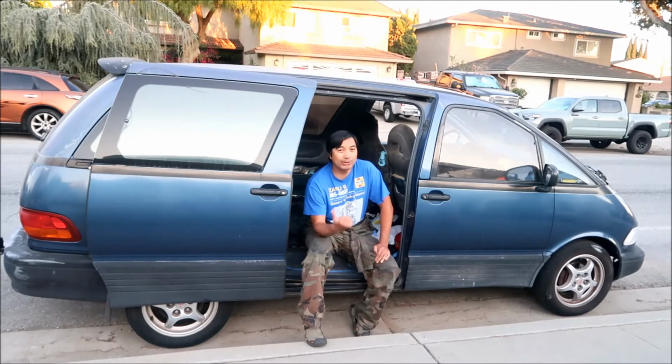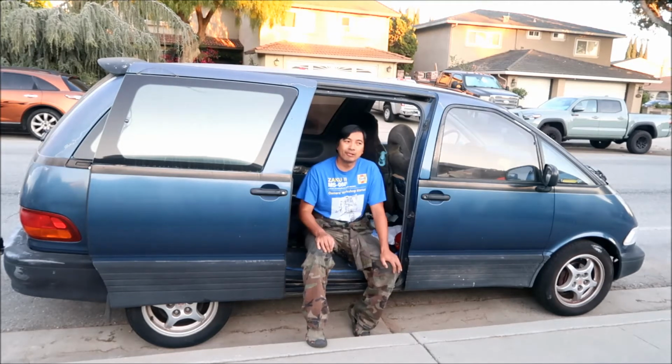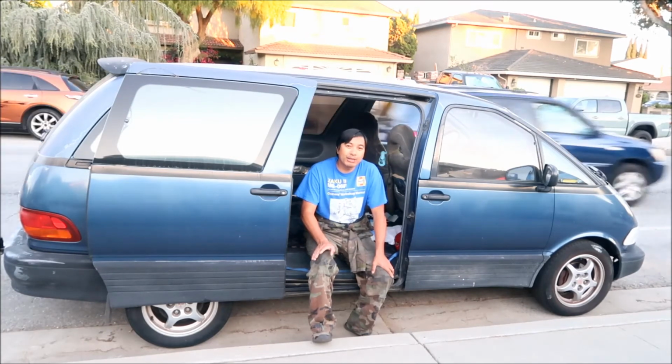I was looking at Toyota Previas. The Previa is the van that came after the Toyota cargo van. They just called it a Toyota van. Around the world, they call it a Town Ace. They still sell Previas around the world, called Estimas. In my opinion, I like the Previa better than the Sienna.